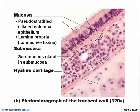This is a photomicrograph of it. You can see the layers, the cartilage, the submucosa, the mucosa, the lamina propria, which is really the layer that holds the mucosa up.